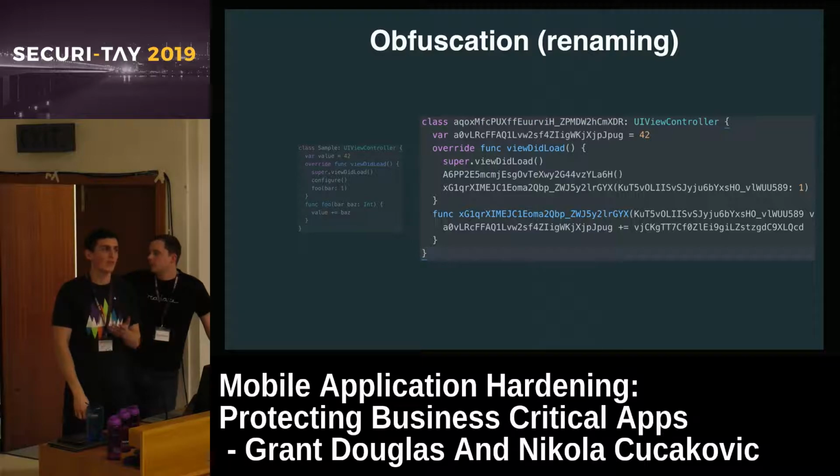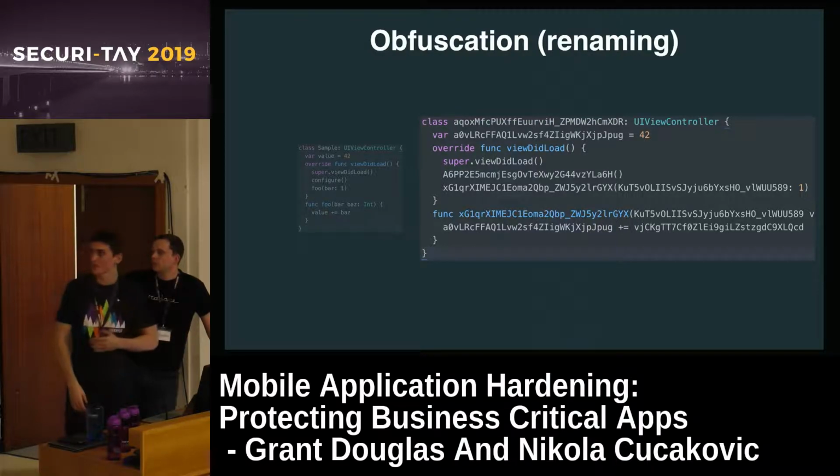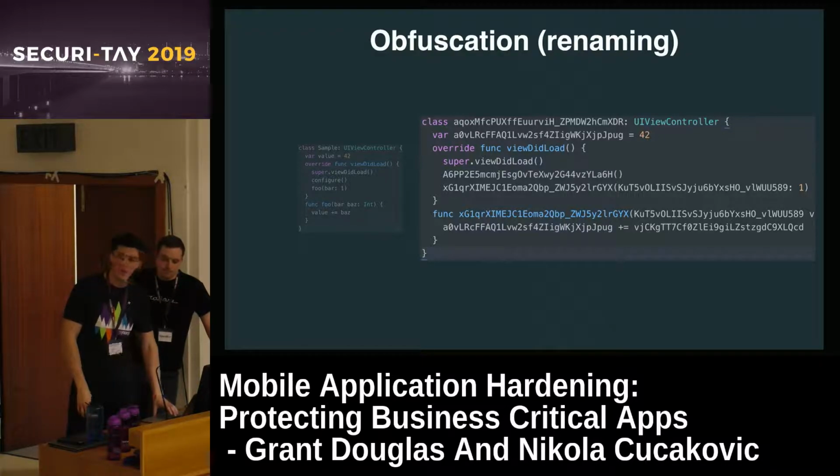You can see when we use rename obfuscation, the class that was previously sample is now being renamed to some random strings. The variable that was previously value is now changed as well. And the function that was previously foo is now renamed. So what to take away from this is that it just makes the code a little bit harder to read, right? And this is just one of the many ways you can make it harder to understand what the source code is doing from a reverse engineering perspective.